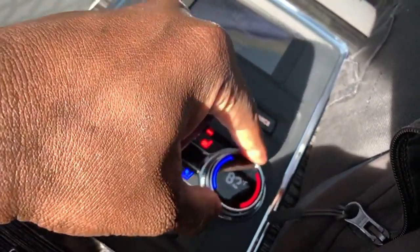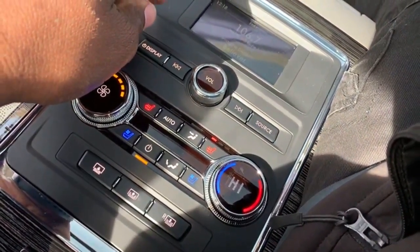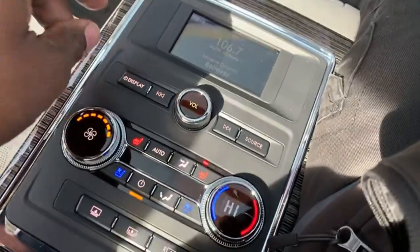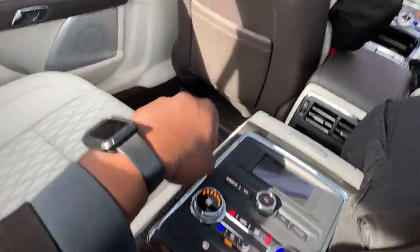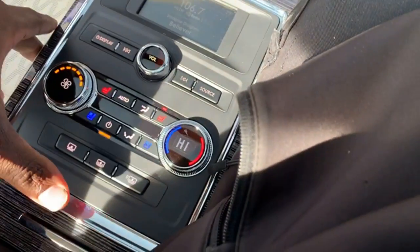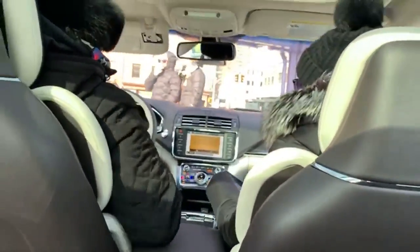I can't see it from here. Is it still there? It's still on. This is your adjustment here. If you hold the button, it'll prompt you how to get rid of it, a heads-up display. I agree with you, Kenneth. You're absolutely right, Kenneth. I like that. That's nice. Yeah, that's really, really nice.